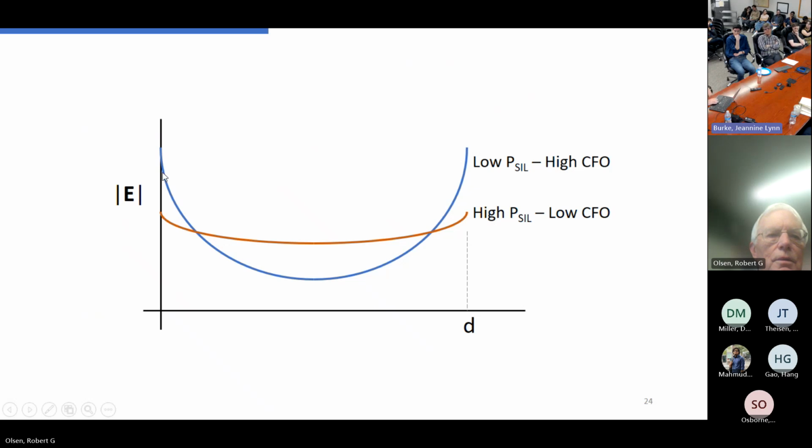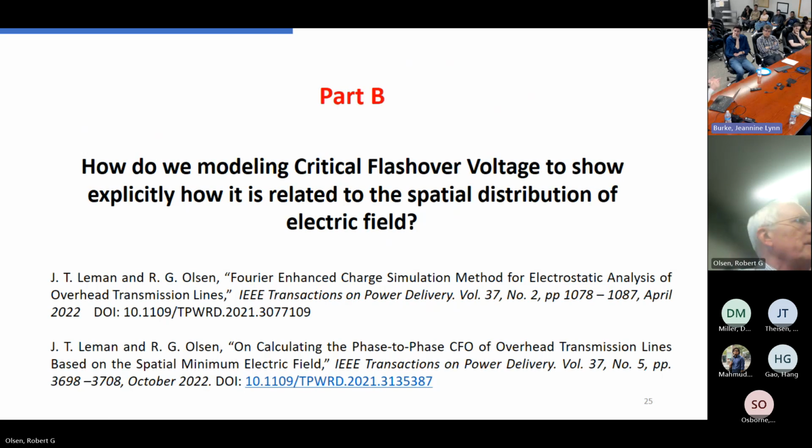And this is another way of looking at it. The blue curve is where you get low surge impedance loading, but high critical flashover voltage. And that's here. The field is nice and very non-uniform between the conductors. That's what this is, the electric field between the conductors. You say, I want to get more power, so I make the electric field more spatially uniform, looks more like a straight line, get more power, but I get lower critical flashover voltage. Okay, so that's the fundamental idea here. There are trade-offs in here, but by combining them with the electric field, we can see what the relationship is between the trade-offs.